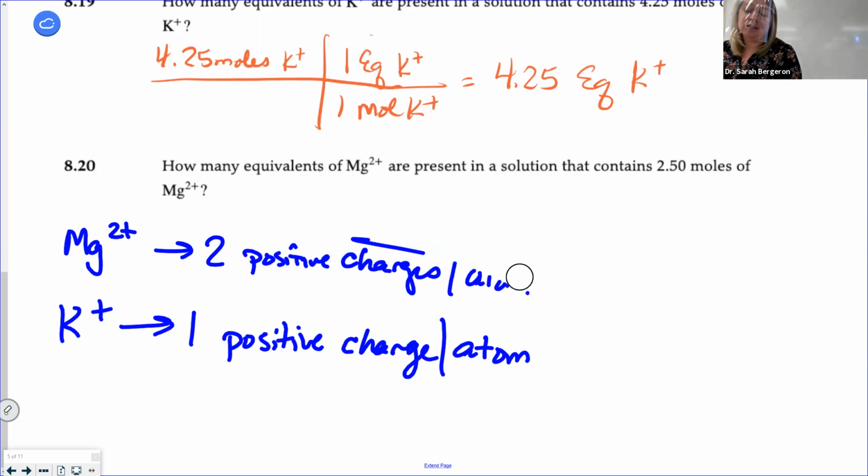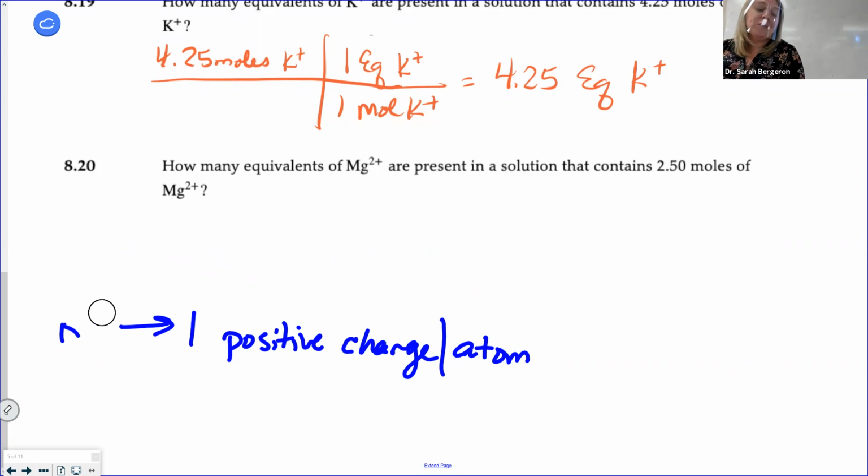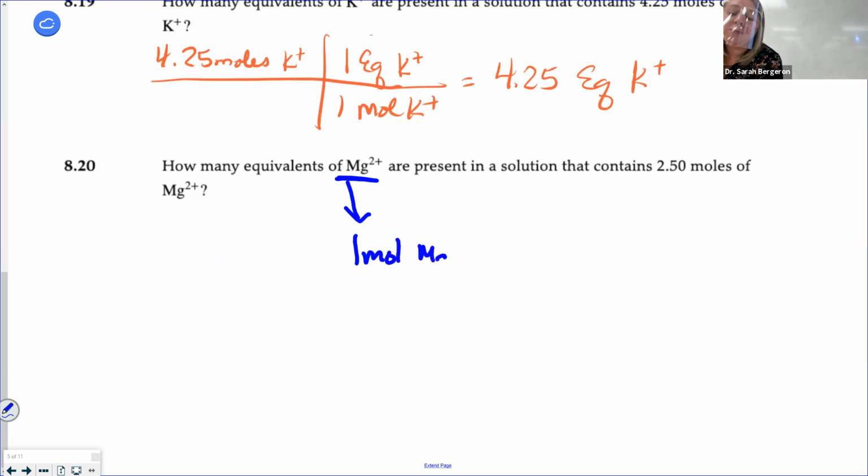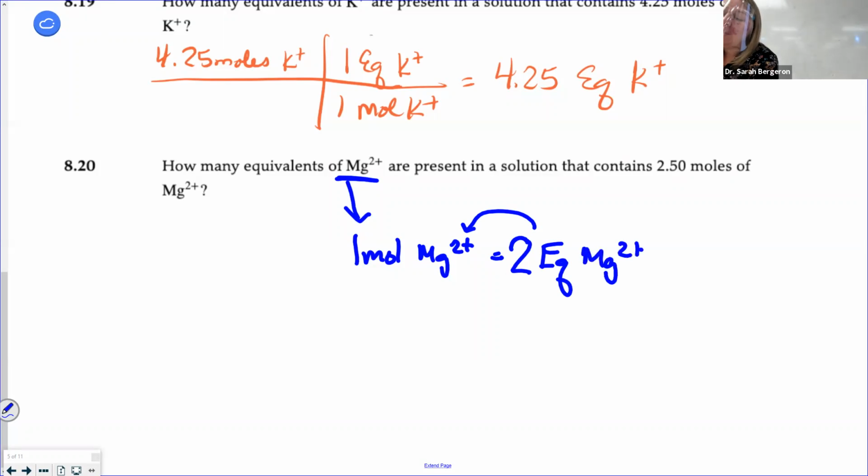Oh, I'm trying to erase. So when we talk about that, what you do is you look at the ion, and in this case, it's Mg2+. So we can write this conversion factor that says if we have 1 mole of Mg2+, I have 2 equivalent charges. Because it is 2 plus, we have 2 equivalent charges with Mg2+.